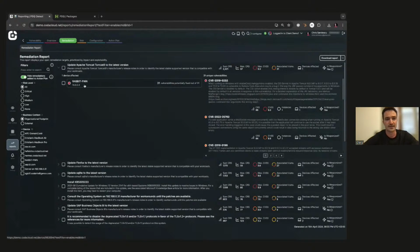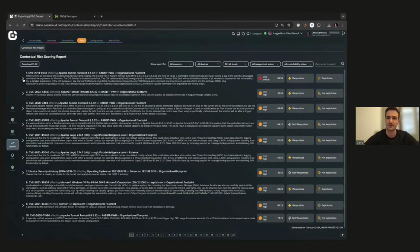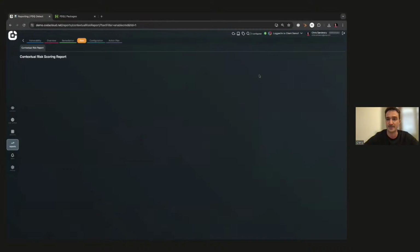And if we take a look at it, it's a device that's affected by 31 different vulnerabilities on Tomcat. One of them seems to have a high CVSS. So what we might want to do is take a look at the risk associated with that specific vulnerability. With a click of a button, we go to the list of vulnerabilities, which again can be a lot of them. What's really unique about Detect is the ability to filter on what's actually weaponized.